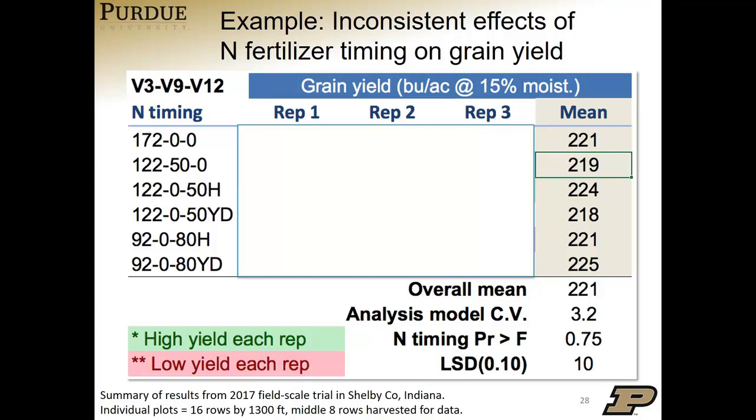And so we wanted to look at effects of application timing on yield using the same total amount of N, but just split up into different timings. The V3, V9, V12 represent the times of application relative to growth stage. So we had one treatment that we had 172 pounds applied at V3 with the toolbar, and then that was it. We had another treatment where 122 pounds of it was on at V3 and the other 50 was put on at V9. The H stands for the Hagee toolbar. The YD stands for the wide drop. It's neither here nor there.